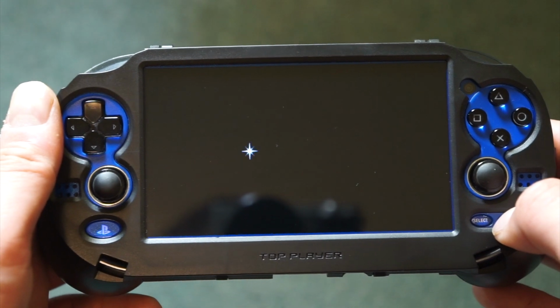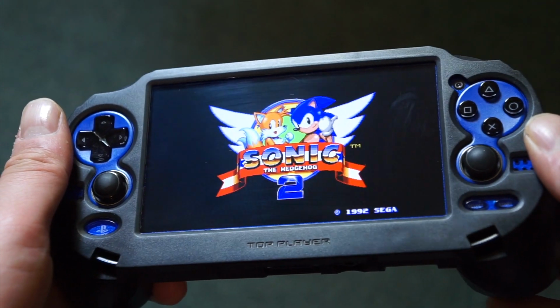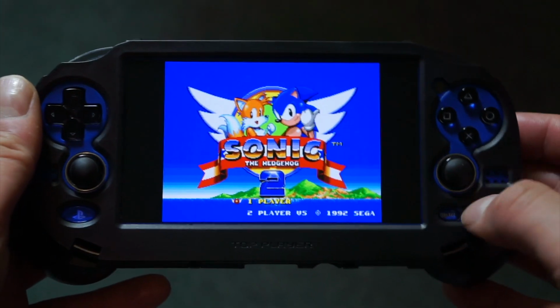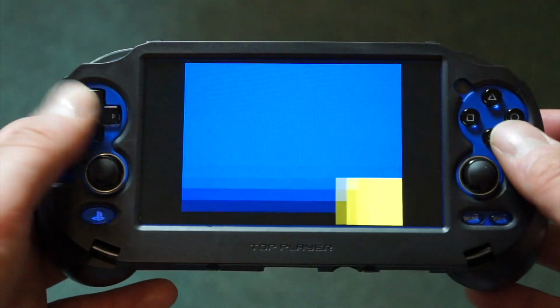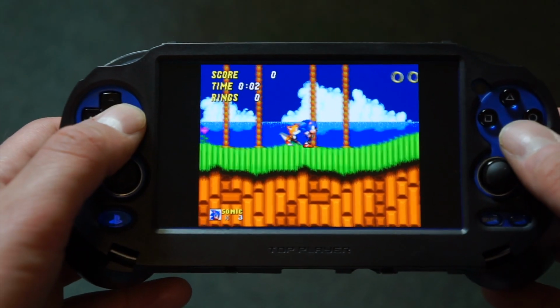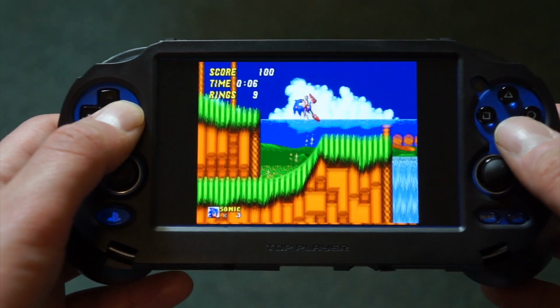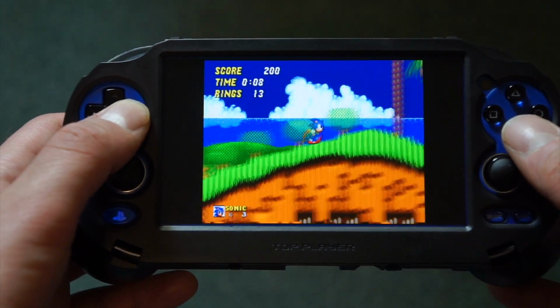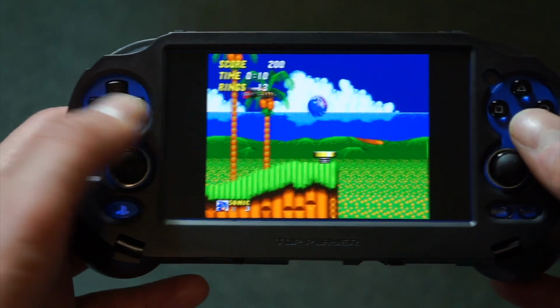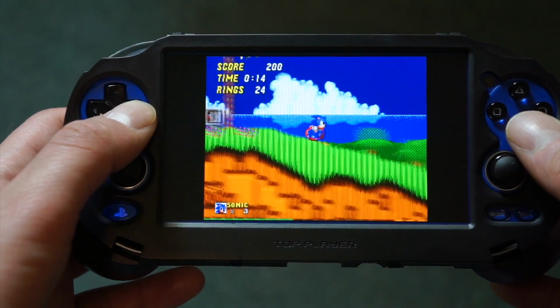Now for the old heads out there, I've of course got a Genesis classic. We got Sonic 2. It is an absolute masterpiece of a game. I've got it running through RetroArch, which is a program I've downloaded on the Vita, so it is being emulated, and it emulates so buttery smooth, as you can see here. It's not too hard to get Sonic 2 emulated, but some devices can have problems with it, and the Vita is not one of them.